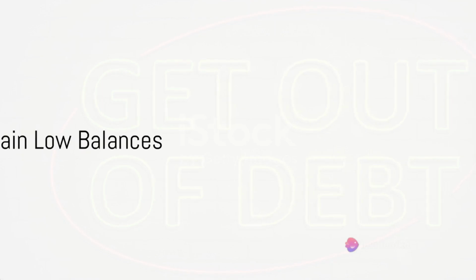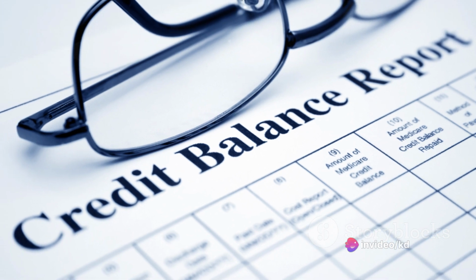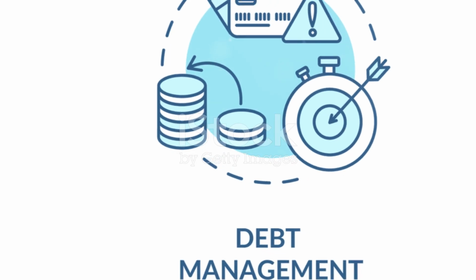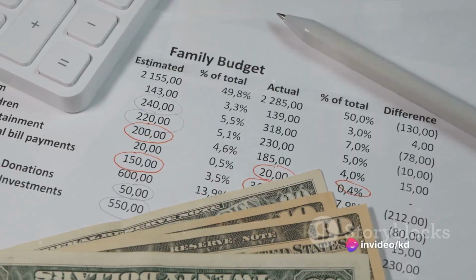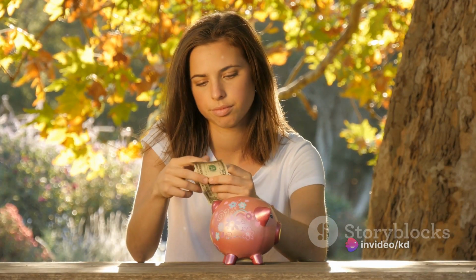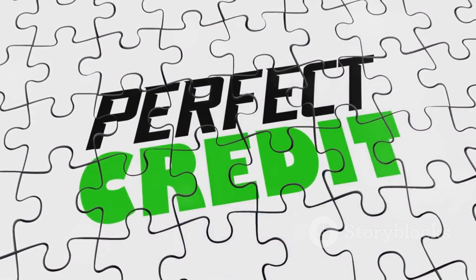The third step is to reduce your debt and maintain low balances on your credit cards. This practice positively impacts your credit scores because it demonstrates financial responsibility. It's like saying to lenders, hey, I can manage my finances well. To make this happen, consider creating a budget or a debt repayment plan. This can help you track your expenses, prioritize your payments, and gradually reduce your debt. Reducing your debt not only helps improve your credit score, but also gives you more financial freedom.